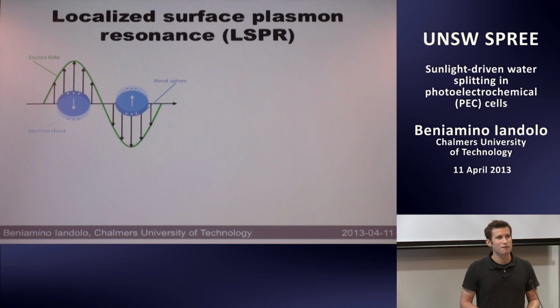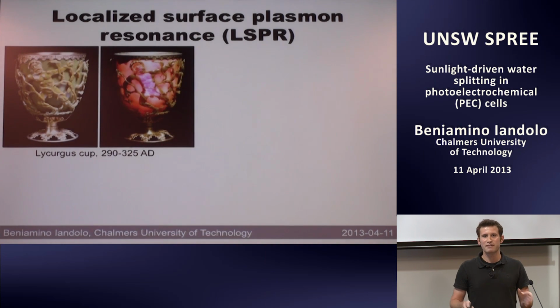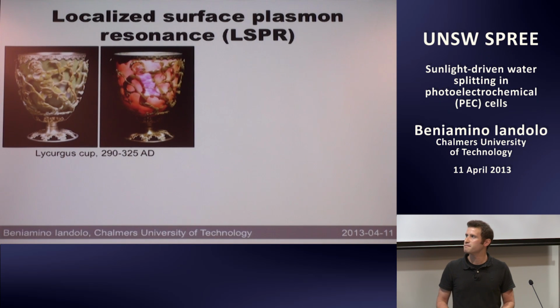Does someone have any idea when the first example of applied plasmonics was ever made? No idea? 50 years ago? 100 years ago? It was around 300 years after Christ.